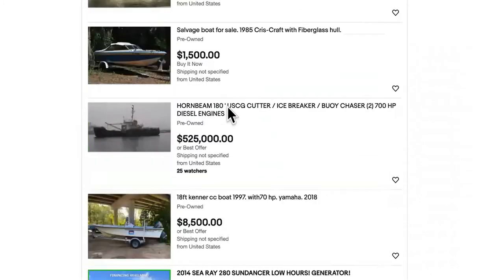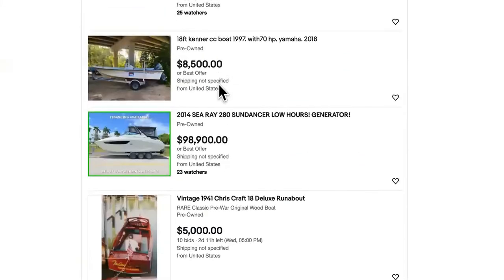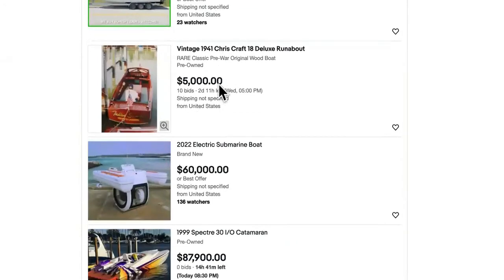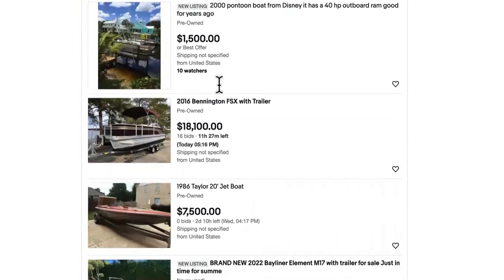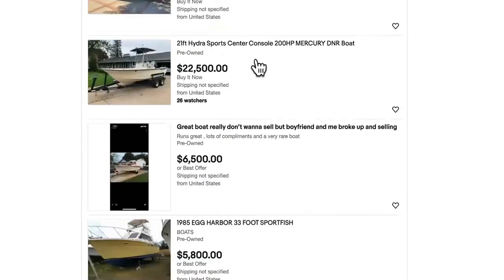But as you can see, man, there are some boats up here all the way to $525,000. Might take you a little second to sell that one. You might have to have some connection with some clientele that's a little bit more upper level than what you have right now. So I would probably stay away from that one until you build up a name for yourself. And look at this one, $18,000, and it has 16 bids. So a lot of these people are doing little tours of the river, the boat charters and stuff. So you can kind of turn this into a business too.